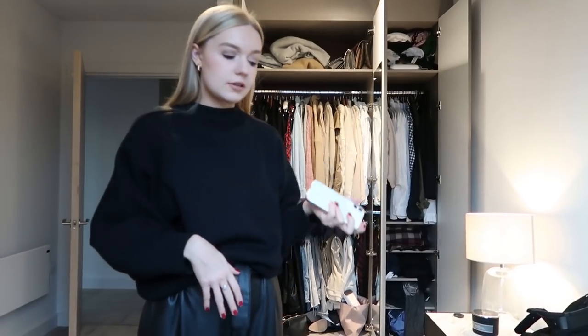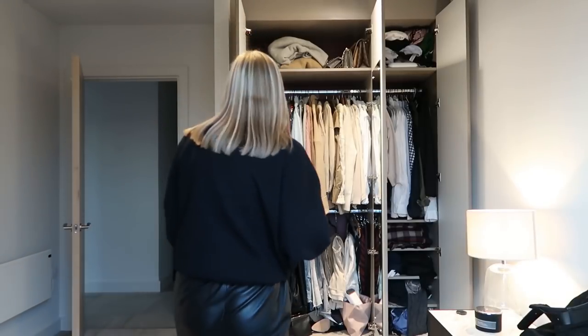Right, I'm going to try on the outfit that I'm going to wear tomorrow, and then that's done and dusted. Hopefully soon I'll have a proper stand. Actually, I have got a stand. I've got my ring light stand, but I've not set it up yet.